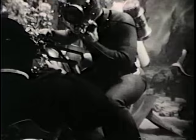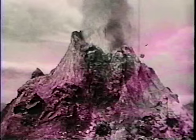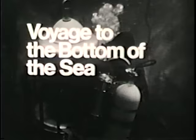Come aboard the Sea View, the fantastic submarine of the future, exploring the uncharted ocean floor. Join the men of the Sea View as they encounter supernatural beings, mysterious islands. This whole island's a volcano. If it goes, we go too. And strange phenomena that affect even the crew. I've received my orders. Destroy the Sea View, and I'm going to carry them out. Stay where you are. Don't touch me! Come aboard the Sea View for a voyage to the bottom of the sea. A voyage into the unknown. In color on ABC.